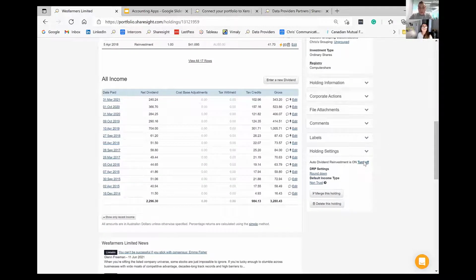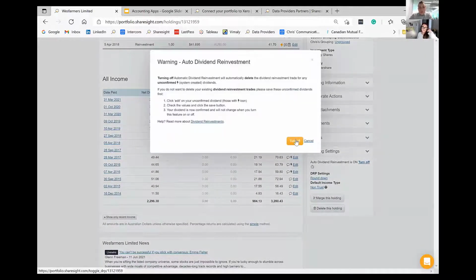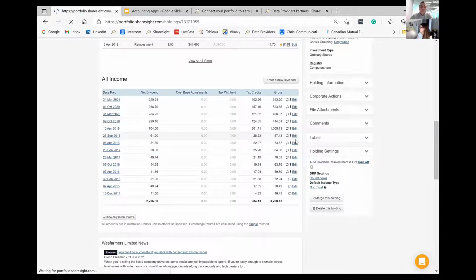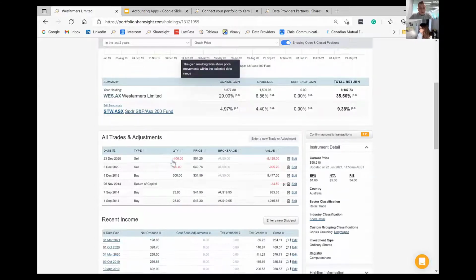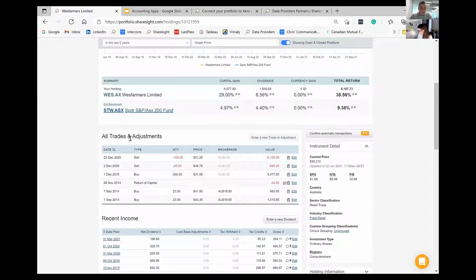If I turn off DRP, so for those outside of Australia, in Australia and some other countries, there's functionality for investors to automatically get dividends reinvested. That's what I mean by a DRP. So now it's turned off. We automatically capture the buys and sells and also corporate actions. We automatically do corporate actions: any share consolidations, any share splits, and return of capital.